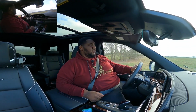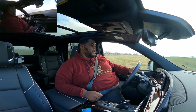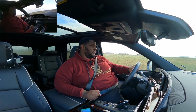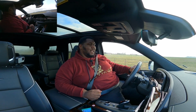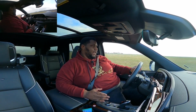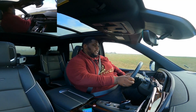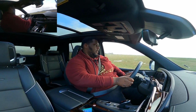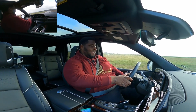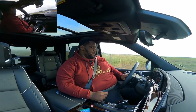So steering is really nice and easy. I love the feel of the steering wheel. It feels nice and substantial, and it's not too thick like some steering wheels sometimes are, but it feels really nice in your hands. All the buttons and things that you have to interact with in this car are really easy to access. Like, I can touch everything with my thumbs.